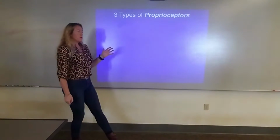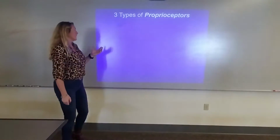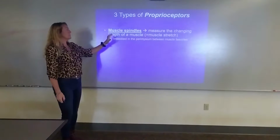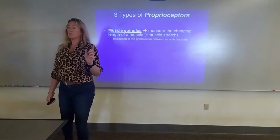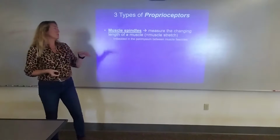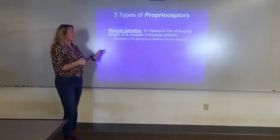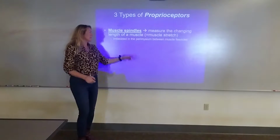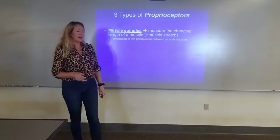There are 3 types of proprioceptors that we'll talk about. These are the major 3 types. Muscle spindles. So the muscle spindles are actually unique little nerve endings that measure the length of a muscle fiber. So they monitor muscle stretch. They're embedded in the perimysium between the muscle fascicles.